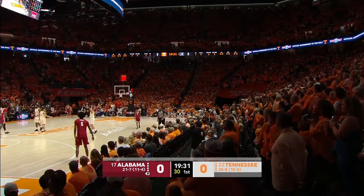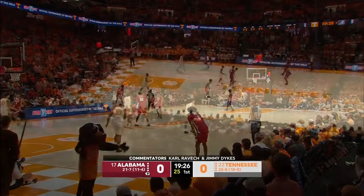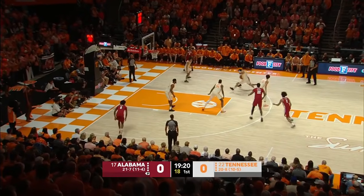Yeah, nice job defensively by Aiden Sherrill. Forced a difficult shot. Fans thought it was out of bounds off Alabama, but you see the pace that Tennessee wants to play. They want to slow it down. Alabama wants to get it going with speed.